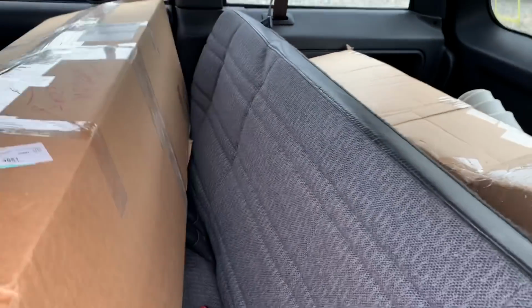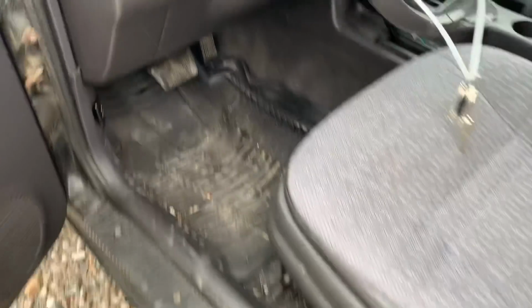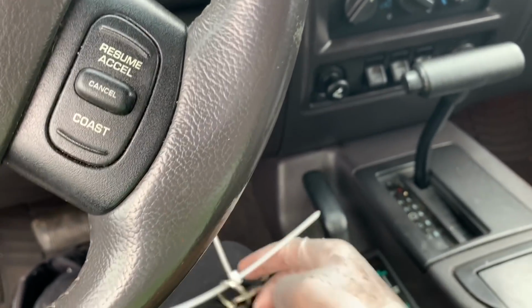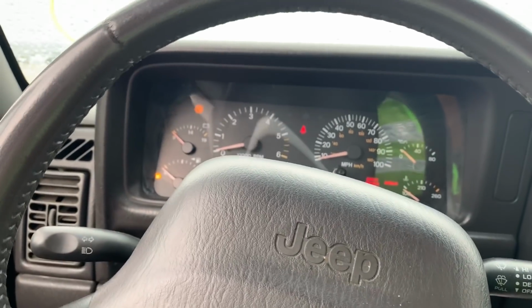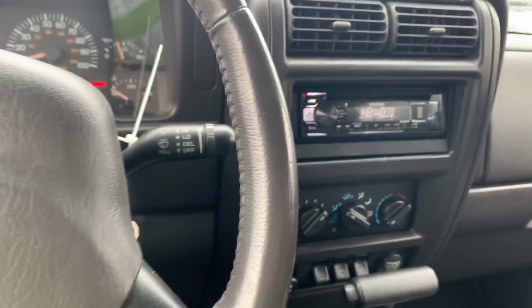Uh-oh. What is this? Got some stuff in the back. Damn, now the door ain't gonna close. Alright, let's get in this thing. It's starting to rain in the truck, man. Alright. Starting to rain in this thing. Okay. Oh shit. Alright.